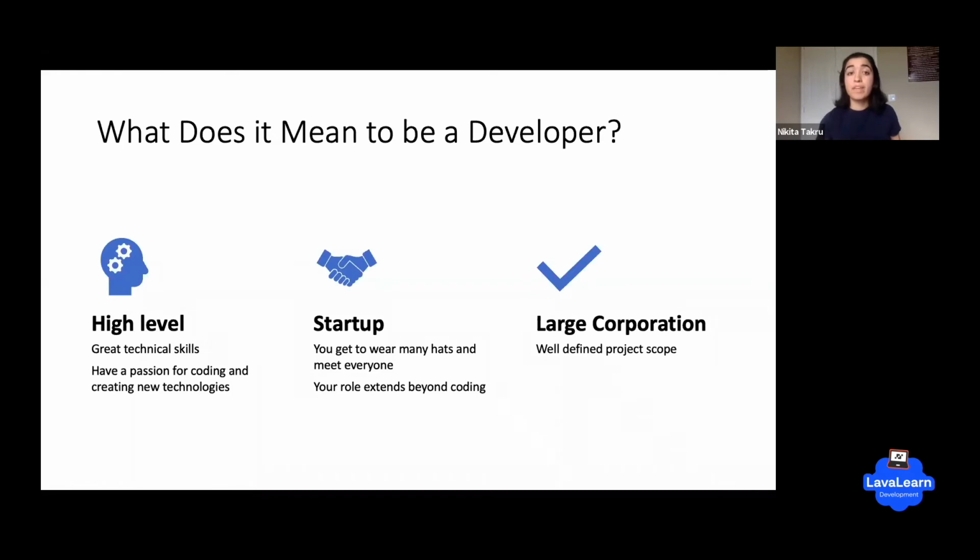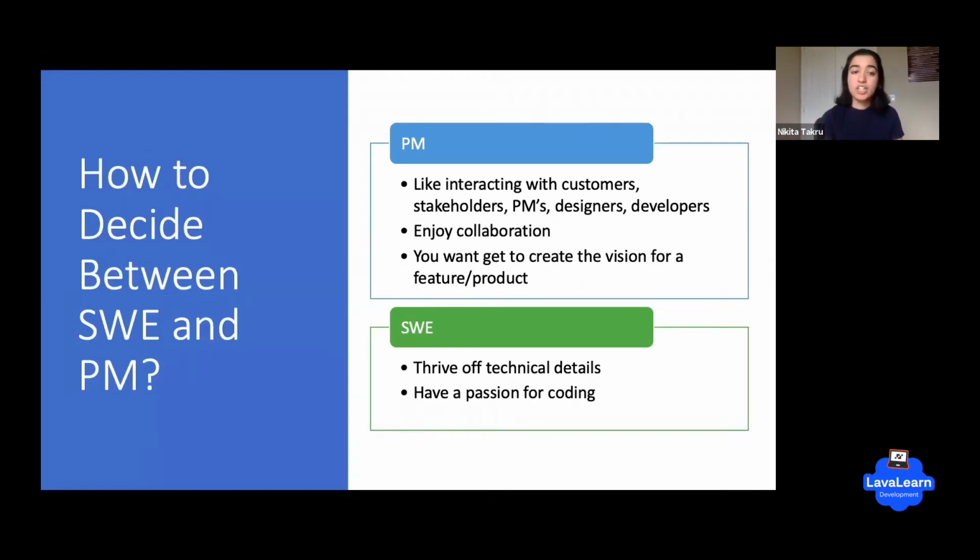Now, in a large company, if you're a developer, on the other hand, you have a really, really well-defined project scope. You're still going to work with your team and everyone, but you might not be able to work with everyone at that company, right? Which is understandable since it's so large. But overall, you're still going to get to code, push changes, and really create something that you can be proud of. So now that we know that, let's talk about how do you decide between being a PM and being a software engineer.